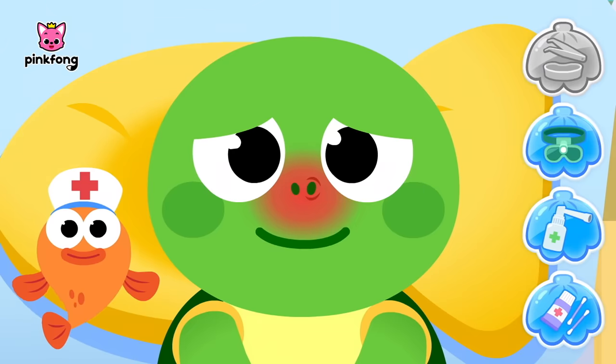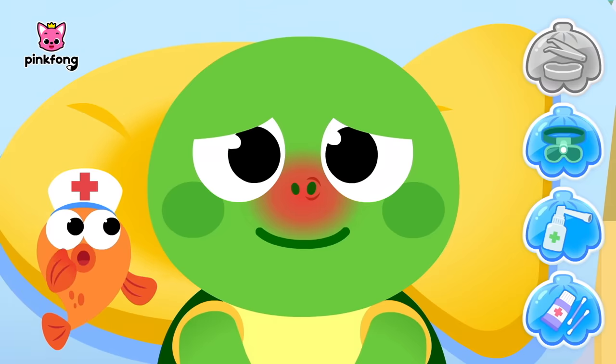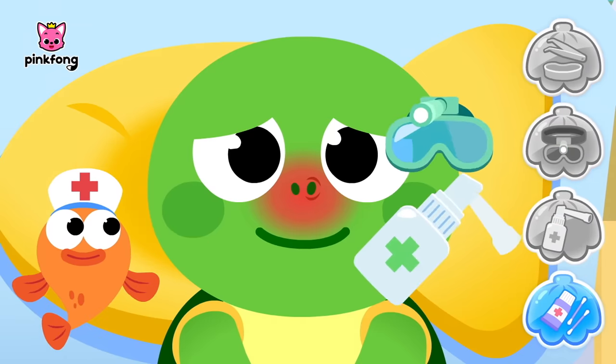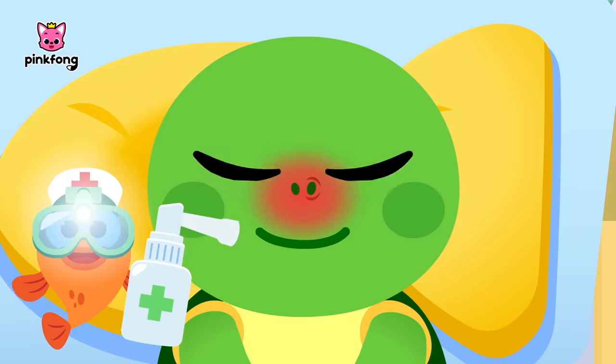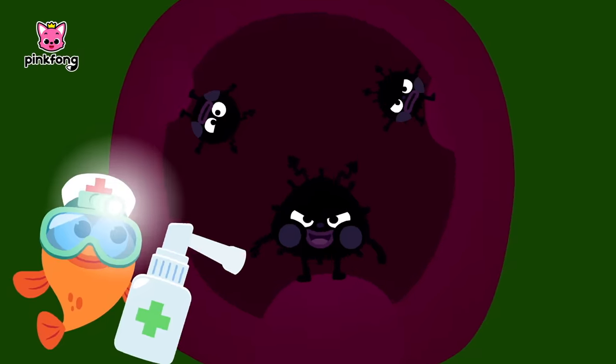Now I'm going to treat the wound inside your nose. In order to look into your dark nostrils, twinkle, twinkle, flashlight. Nurse William, are you ready? Into the nose we go! Whoosh!